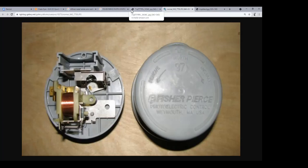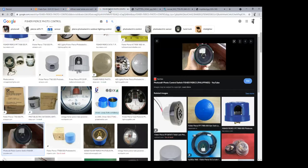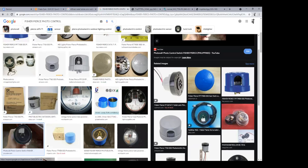Yeah, that's a bad picture. That's a bad picture. Yeah, it's too grainy. I'll try to find one.